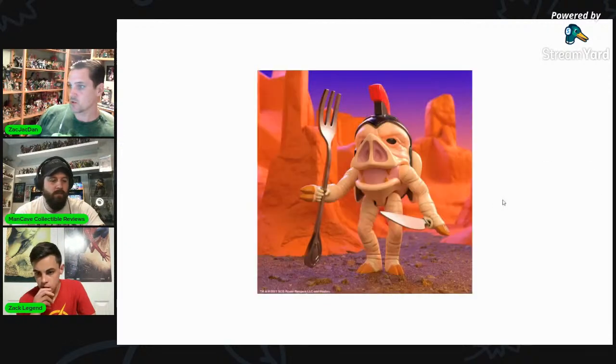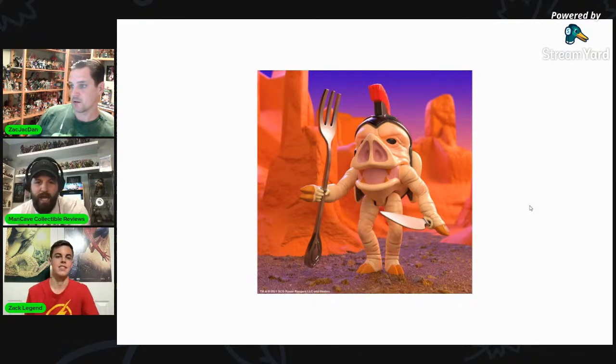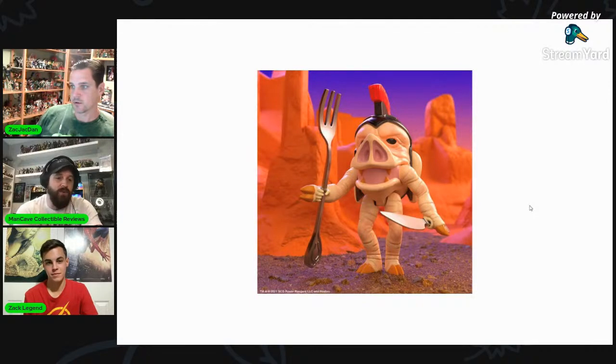All right, so what do you think about this one, ManCave? This is right up your alley. Yeah, I mean, it's reaction. Yep. I don't do reaction, but I think that looks fantastic for a reaction figure. This is probably the best-looking reaction figure I've ever seen them do. Yeah, I would agree, because it actually has some depth in the sculpt.